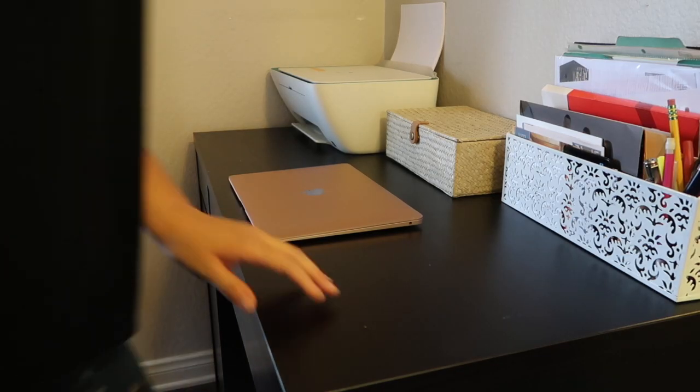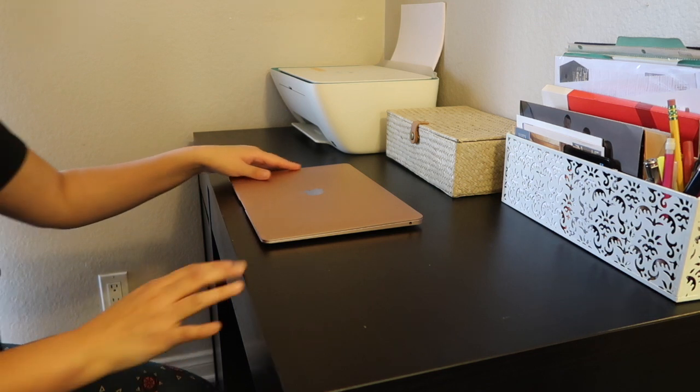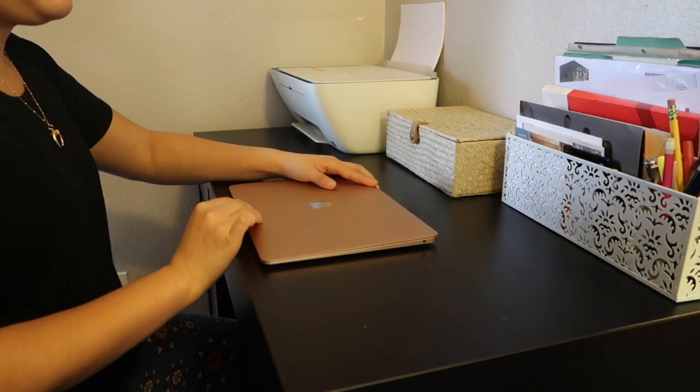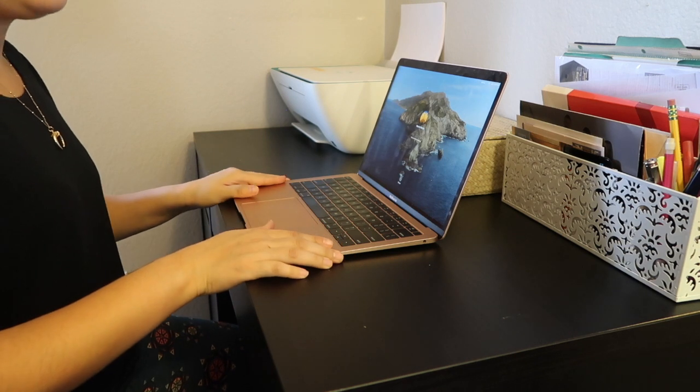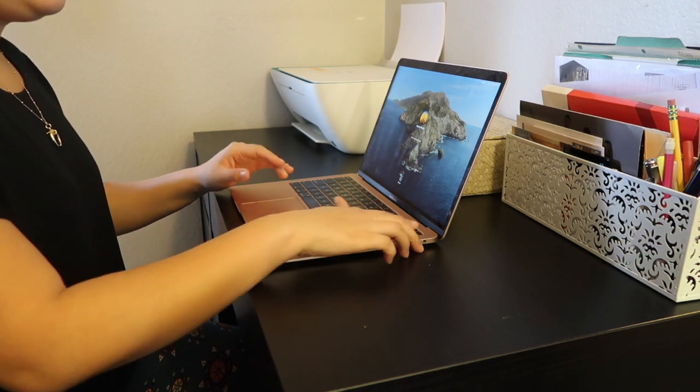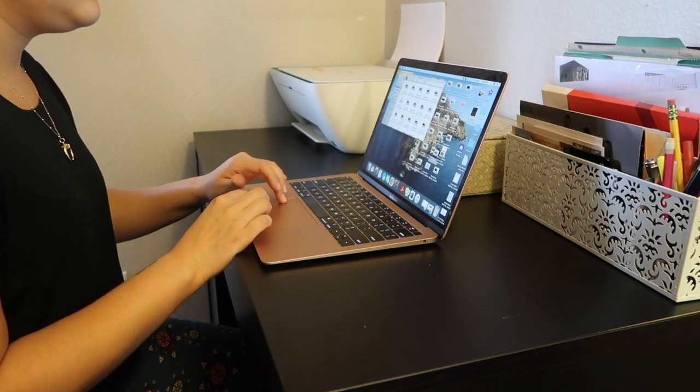Finally, I'm happy with my desk. It's so much more minimal and simple. I have everything that I use on here, and it just makes my space feel so much better. So I'm so glad that I finally tackled this.